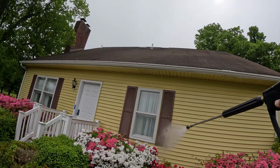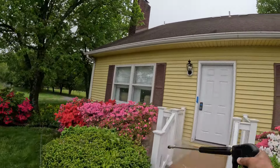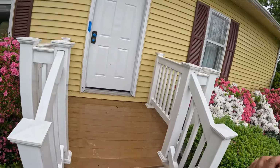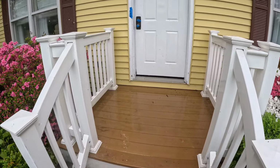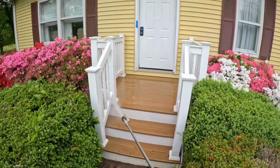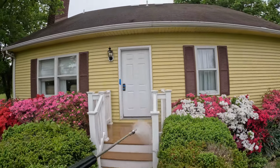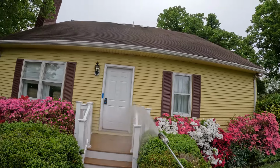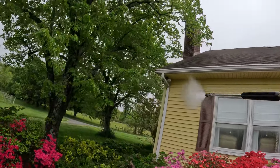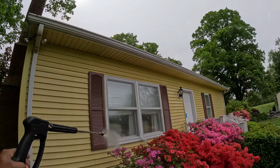Tremendous amount of value out of these series, and that's the point, right? That you guys are able to take lessons from this and apply it. I'm gonna have to see, there's a little bit of green right there on that vinyl post, that rail. So when I have the soft wash gun, I'm gonna hit it a little bit with that.